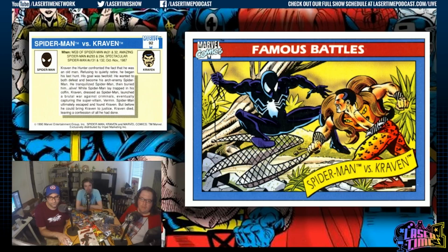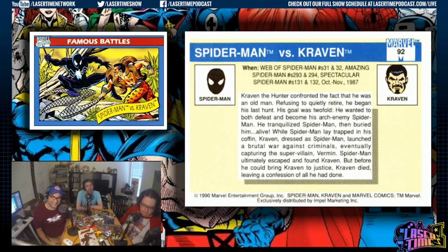And this is during the Black Costume era because it's the mid to late 80s. So he hunts Spider-Man, is able to tranquilize him, beat him, and buries him alive. And Spider-Man is in a grave for however long. It says Spider-Man is trapped in this coffin for however long. And in that time, Kraven assumes his identity, beats people up, proves he's better than Spider-Man, and then shoots himself in the face with a shotgun. And is dead. And is dead as shit for like 30 years.